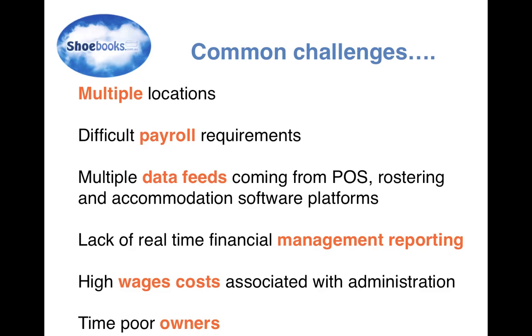They're lacking real-time financial management reporting because of the sheer volume of data that needs to be put into some kind of reporting. They've got very high wage costs associated with administration, again because of lack of integration with systems. And the owners are time poor, which we're all time poor, but certainly in the hospitality industry where they're working sometimes 24/7, very time poor owners.